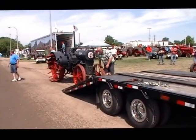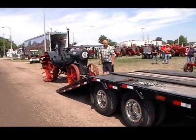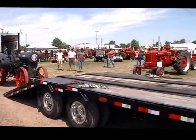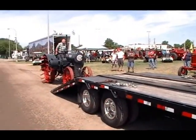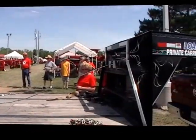It only turns up about 570 RPM. I guess he's going to winch her up there. Got the winch cranked up.